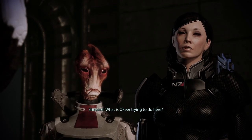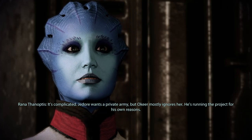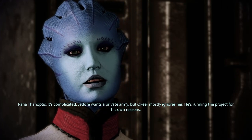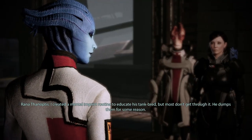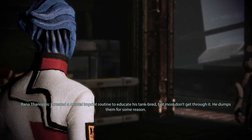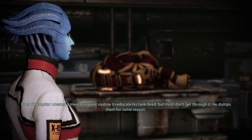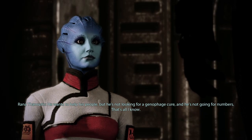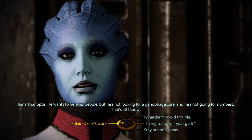What is Okeer trying to do here? It's complicated. Jador wants a private army, but Okeer mostly ignores her. He's running the project for his own reasons. I created a mental imprint routine to educate his tank bred. Most don't get through it. He dumps them for some reason. He wants to help his people, but he's not looking for a genophage cure, and he's not going for numbers. That's all I know.